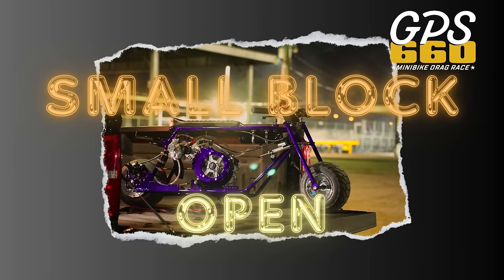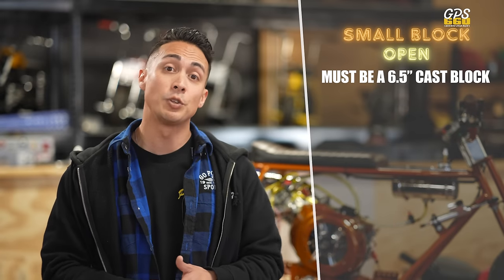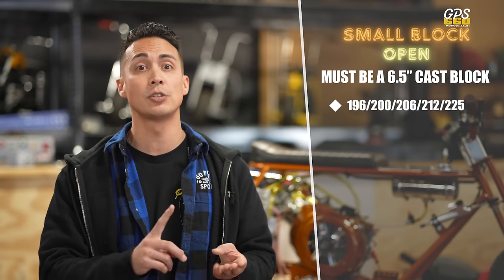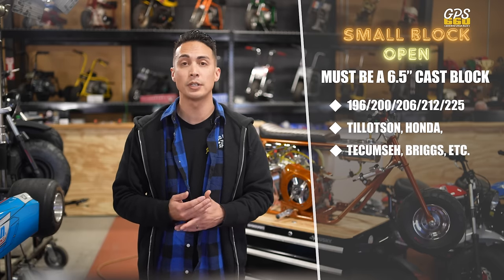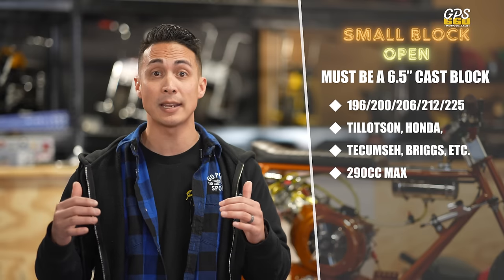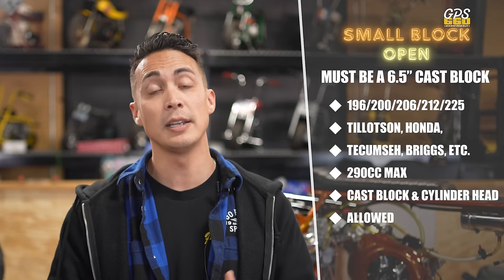We expect this to be the most competitive class at this year's GPS 660. This must start out as a 6.5 cast block engine, which means it started as a 196, 200, 206, 212, or a 225cc engine. It can be a Tillotson, Honda, Tecumseh, Briggs, or a Honda clone engine. 290cc is the max in this class. It could be a cast block, and billet cylinder head is allowed.